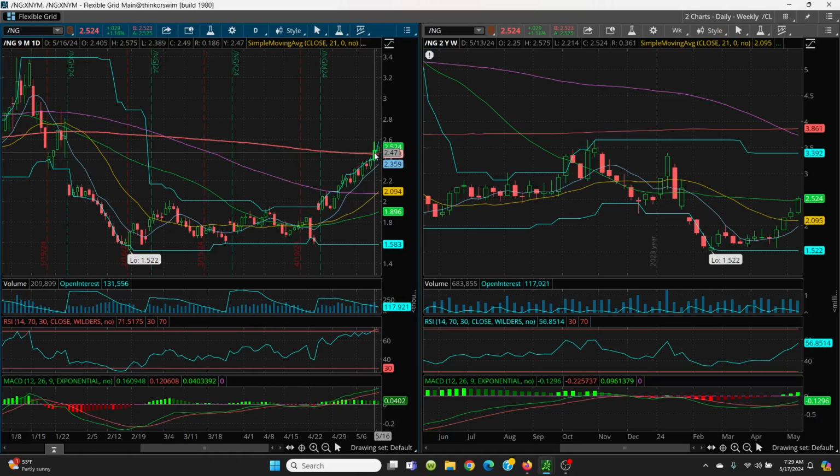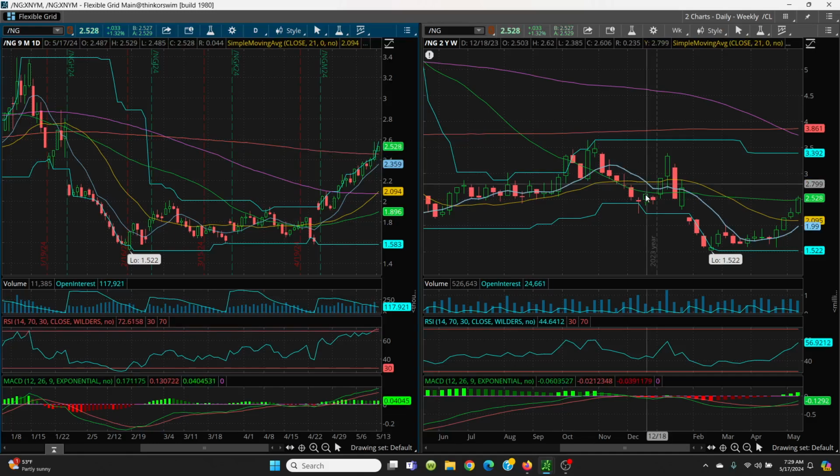Okay, upside, what you really want to watch is right there. Watch that 2.57. If you can crack above that, then your next target is going to be right there at 2.62. And then your target right after that is going to be at 2.69. And then you can work yourself right on up to this candle at 2.88. So that's your upside target. That is your downside targets.